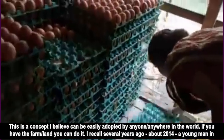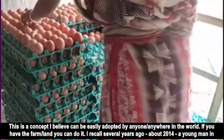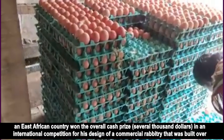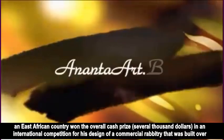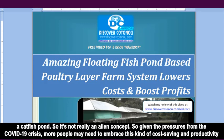Now, I recall several years ago, and this was what I was saying I will come back to about East Africa. In 2014 or so, a young man in an East African country won the overall cash prize, I think it was about $10,000 at the time, in an international competition for his design of an integrated farming system in which a commercial rabbitry was built over a catfish pond.